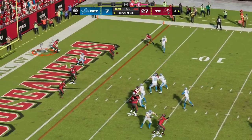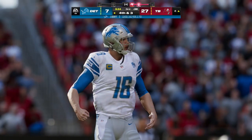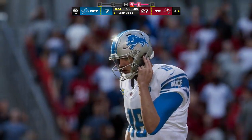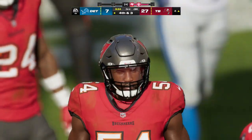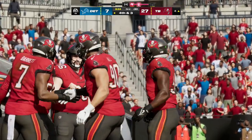From the gun, here's Goff. Looking end zone, but it's incomplete. Coverage was awfully tight there on 3rd down. They actually closed off all the passing lanes, forcing the incompletion and bringing up 4th down.